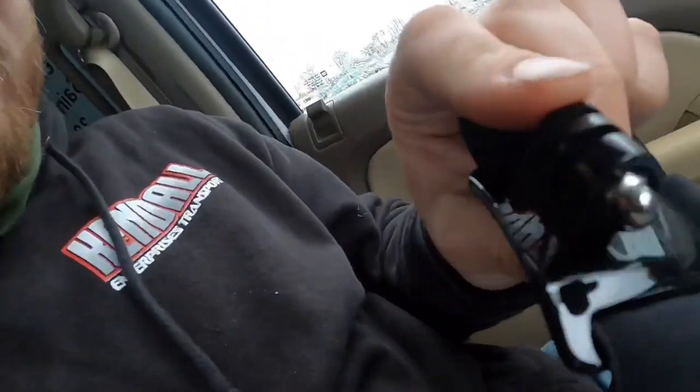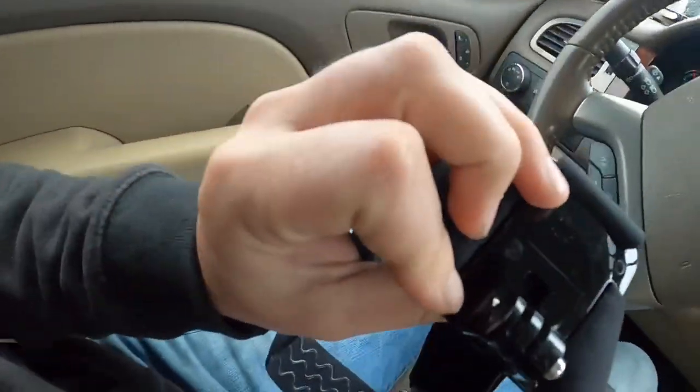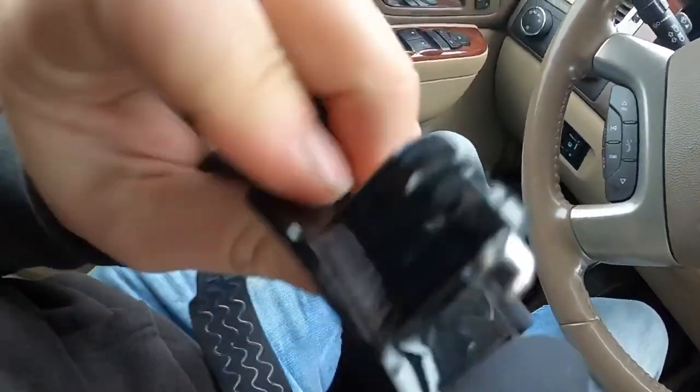All right, so bad news on the headset, the threads are messed up on it. It won't get tight, so the camera just flops around. Good news is I'm going to just use a tripod and do what I can, because I told you guys I'd show you me loading.